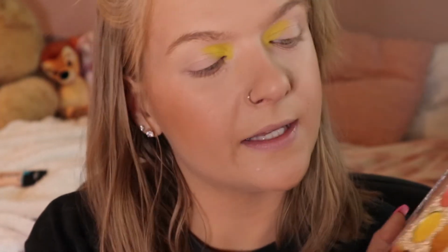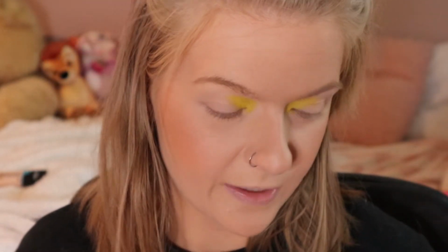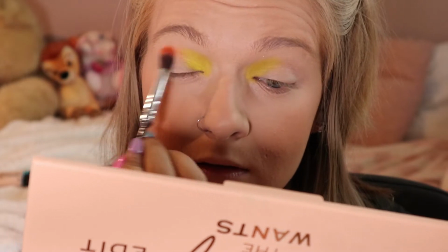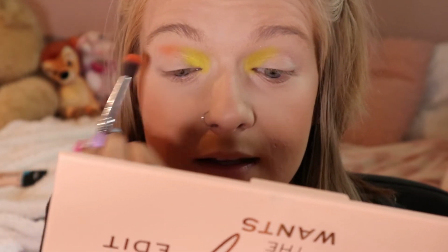Next, I'm gonna go in with the light orange first, and then with the darker orange a little bit further in. The light orange in this palette is a little sparkly, but you can't really tell when it's mixed in. I'm gonna go with one of my Harry Potter wand brushes and put that beside the yellow and blend it in slightly with the yellow as well.